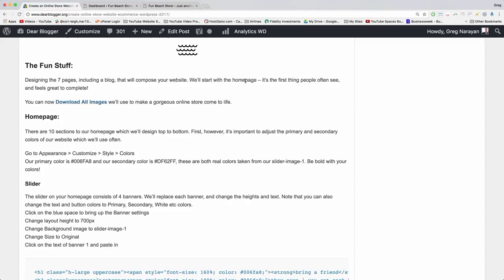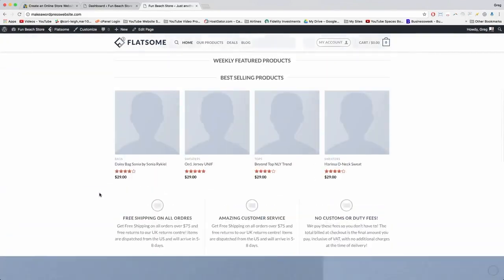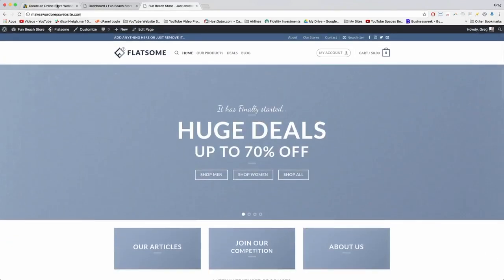We'll start with the homepage. It's the first thing people often see, unless you write like a viral blog post and people see that first. And it feels great to complete. So that's very true. Once we complete our homepage, the whole site is just going to really pop and, you know, wow the visitors, like your family, your friends, everyone who shows up.